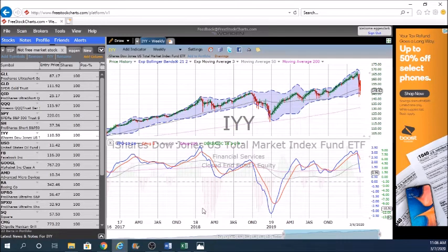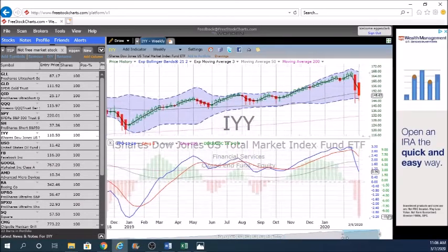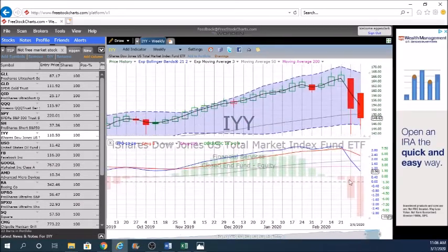We had 1, 2, 3, 4 bars there. And then at the end of 2018, a terrible plunge, and we had 1, 2, 3, 4 bars there. So we had 4 bars for the last 2 plunges. Where are we sitting now? We're at 3 bars now.